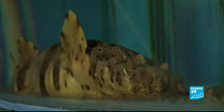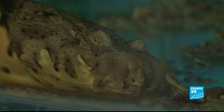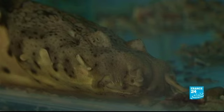This wobbegong shark may not look unusual, but it's the product of a world-first experiment. It was born from an artificial uterus. The wobbegong shark is between 3 and 4 years of age and is completely like the sharks born in the natural way. He eats normally and has the same growth rate as the sharks that were born naturally.